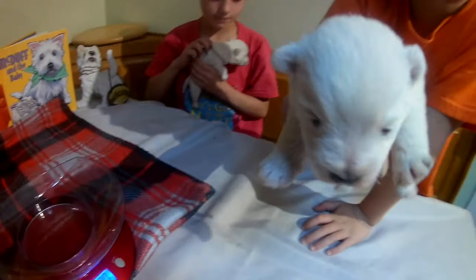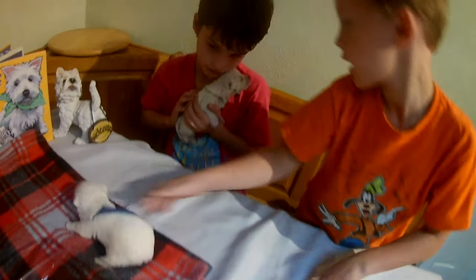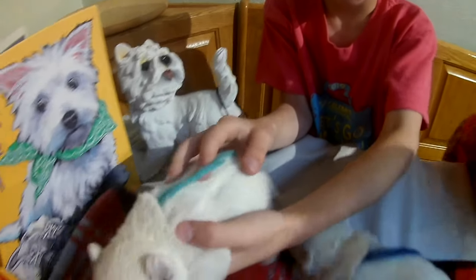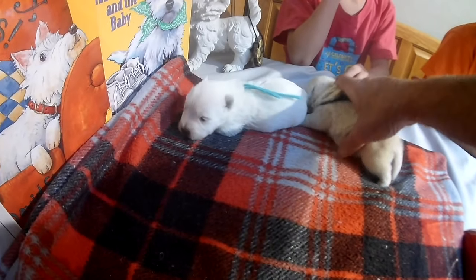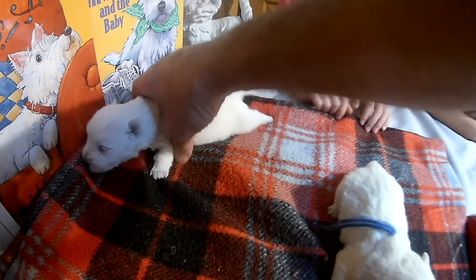Their eyes are open. This is dark blue. And light blue, his eyes are open. Two boys. It looks like teal. That does. It's probably teal. They're doing really well. They're so cute.